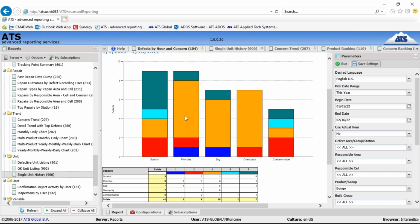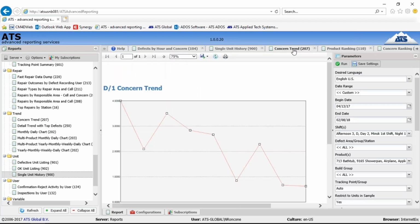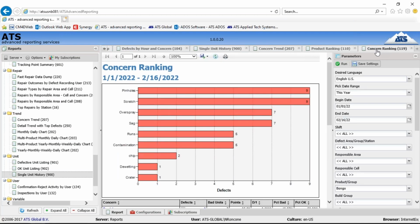So here I can see my pinholes, for some reason, are more popular at this hour of the day than at a different hour of the day. Other reports you can get is you can trend your defects. You can rank defects by product, so you can see which product is producing the most defects. You can get things such as Pareto charts of your various defects. And all of these reports have drill downs.